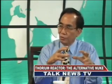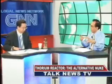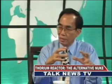In this thorium-based reactor, when there's overheating, there's an inherently safe way of draining out the liquid uranium fluoride, uranium-233. But it's still there within the liquid fluoride.